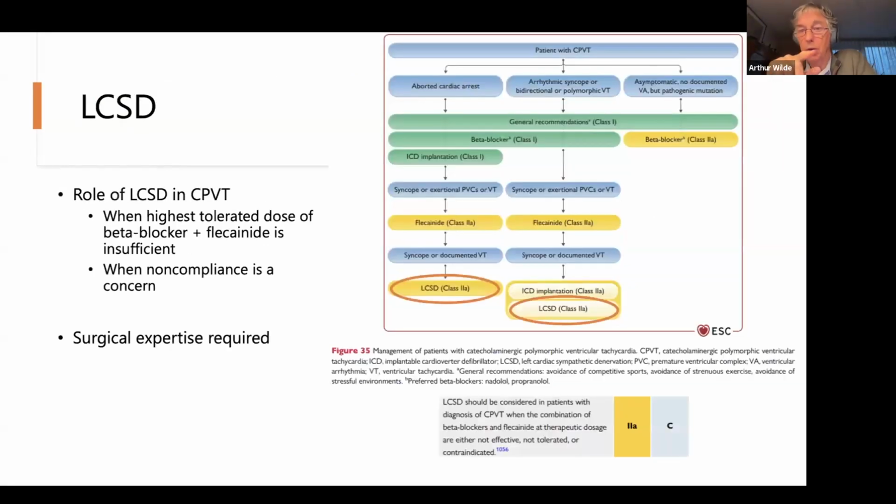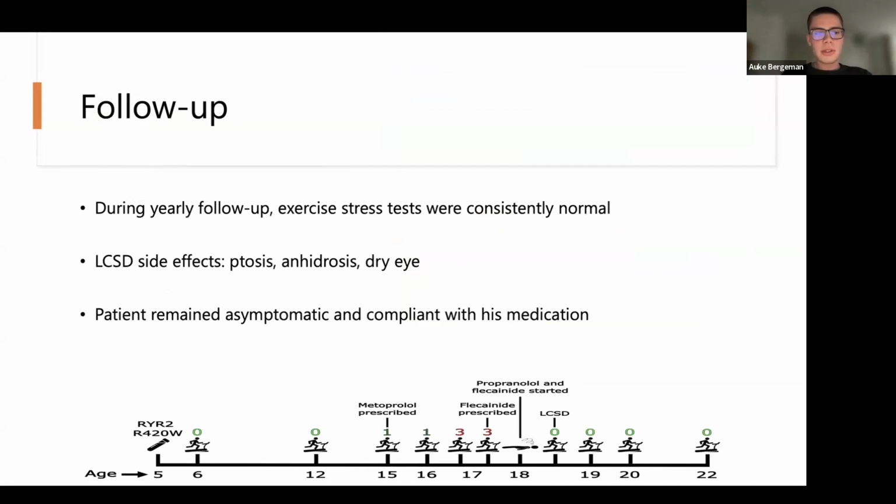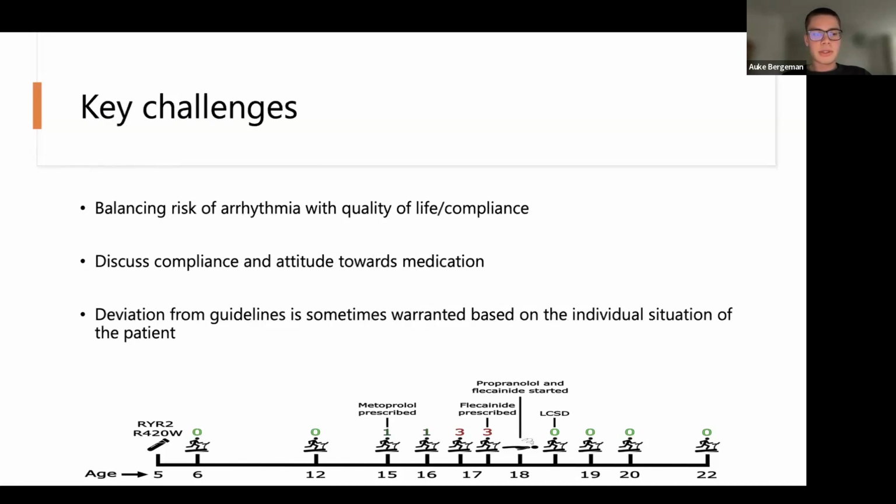I do have some slides on ICD treatment, but I'm going to skip over them. As I told you, he did not receive an ICD. And as my final slides, I just want to let you know how it went after the hospital admission. Basically, he had yearly follow-up after that, and his exercise tests were consistently normal. He was asymptomatic after this time. He did have some side effects from the sympathetic denervation, namely some elements of a Horner syndrome, but he remained asymptomatic.